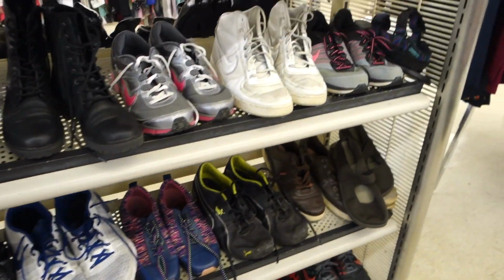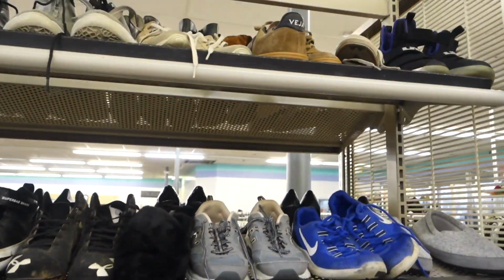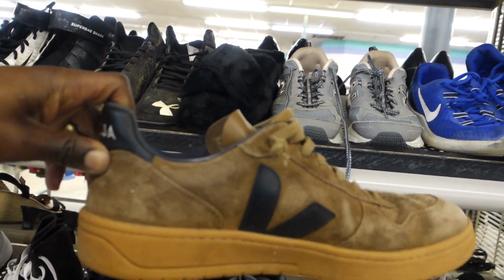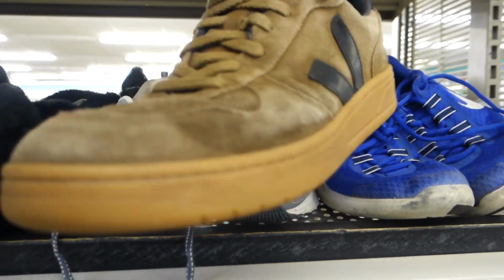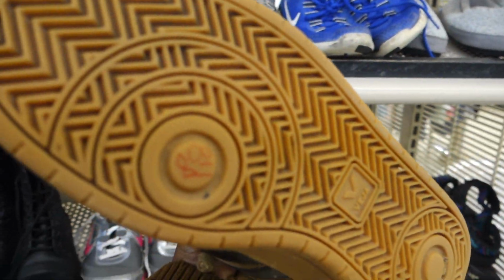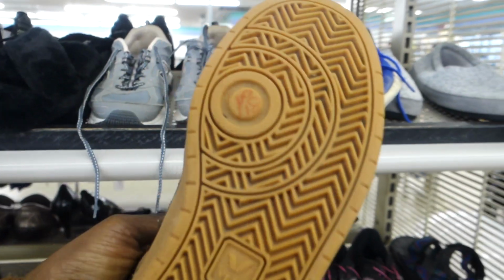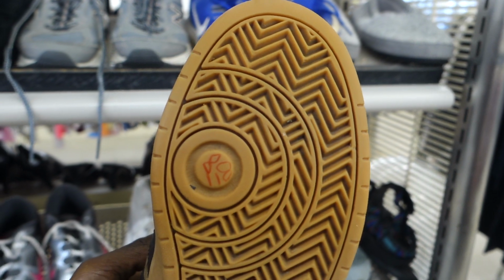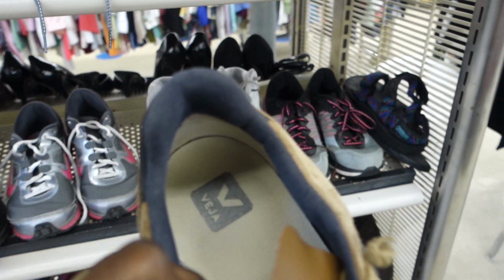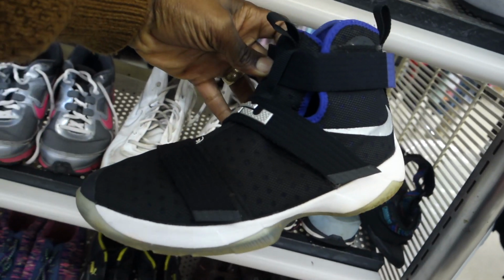Other than that, I don't think I came across too many other good shoes in here. This was a pair of Veja, maybe it's Veja, not exactly sure how to pronounce it, but I know this brand is usually in a lot of high-end stores, a lot of smaller boutiques. So this probably does resell for some decent profit. They were asking like $18 for these, but they were just a little too beat up for me, so I had to pass. But I definitely wanted to show you guys the brand.